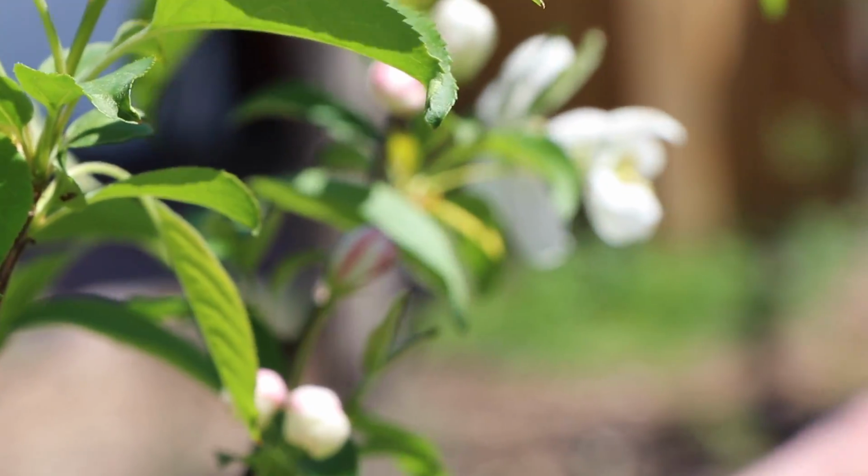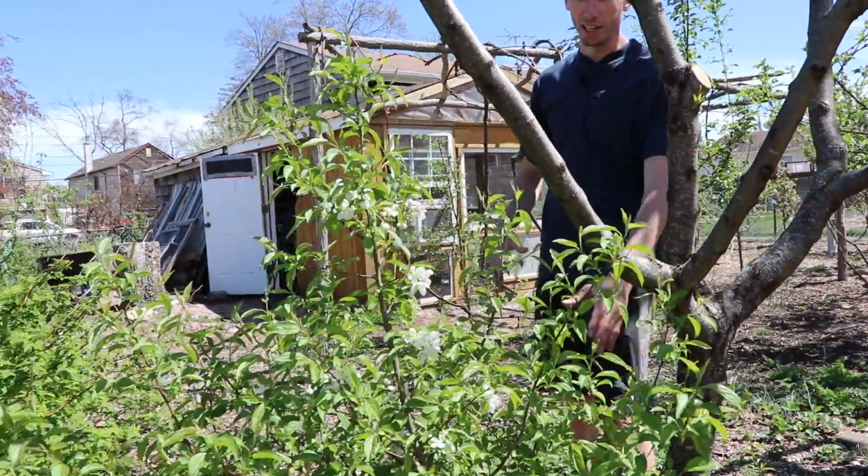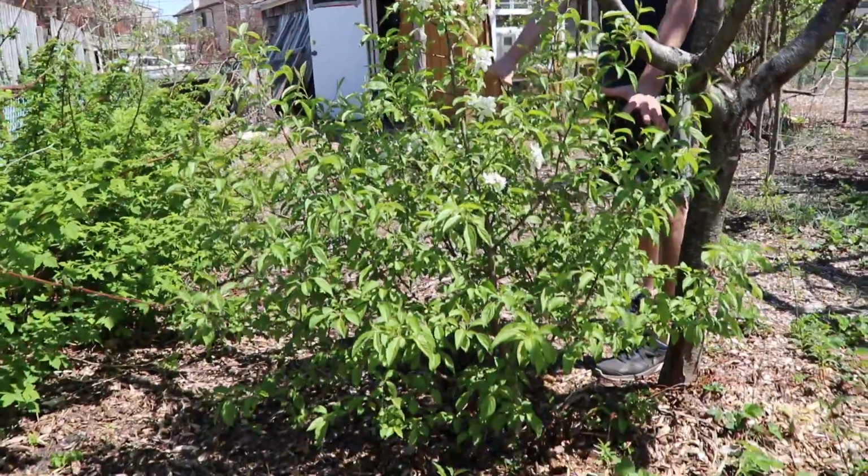But as we step back, you'll notice this tree has a very bush-like quality to it, as opposed to a big tree. I like the structure of it. I'm not going to really prune it. I'm going to leave it as it is.